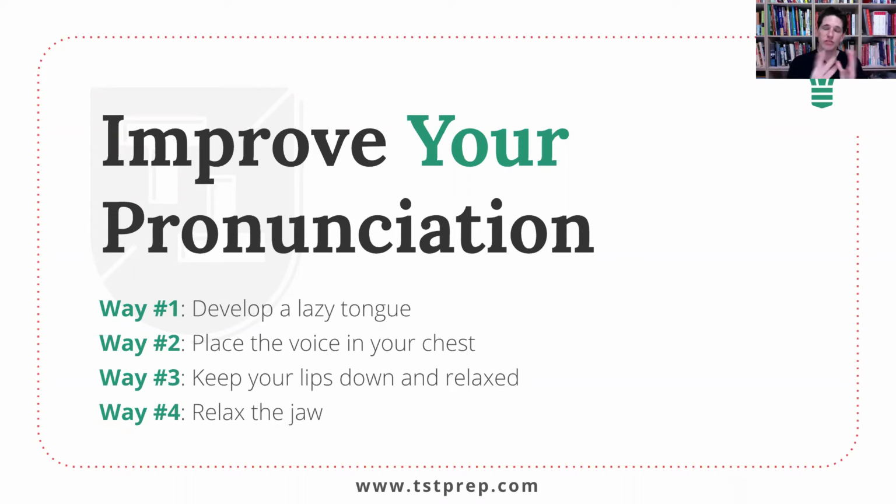That's why we have a lot of words that come together. Maybe you have a teacher that says, don't say "I am going to go to the movies," say "I'm going to go to the movies." So we tend to speak faster and bring words together.